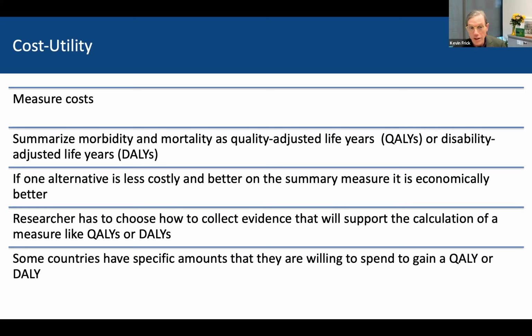Then we hear about cost utility, and this gets reported quite a bit in the literature. We're still measuring cost. That's constant throughout all of these types of studies. We're going to summarize morbidity and mortality with one measure. You see two different measures in the literature: quality adjusted life years and disability adjusted life years.